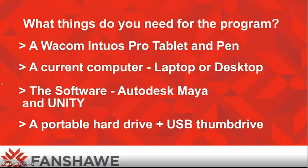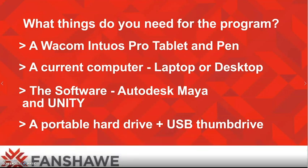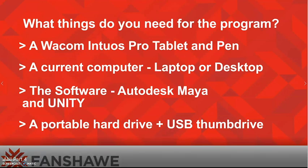So as you look through this list, we've got digital tablets, whether your computer is current enough and up to date to be useful in this program, the software that you need to download, and a few other things like hard drives that you can purchase these days for really not a lot of money. And these things will get you rolling in the program.